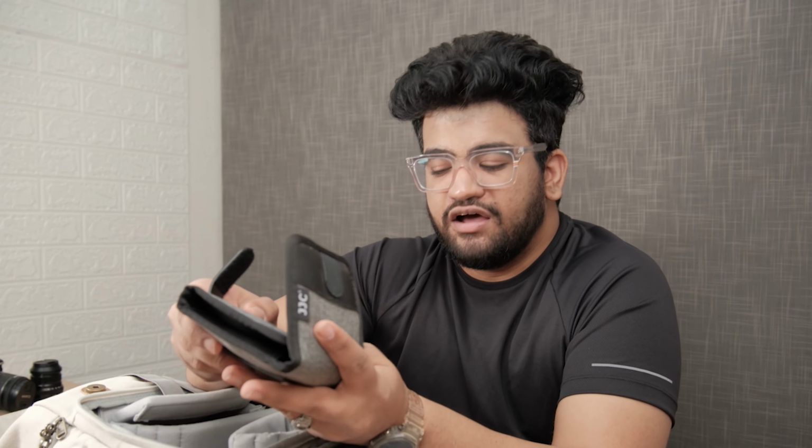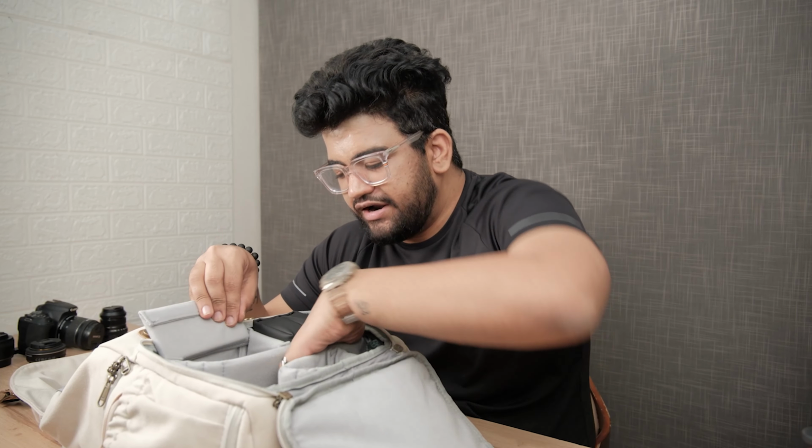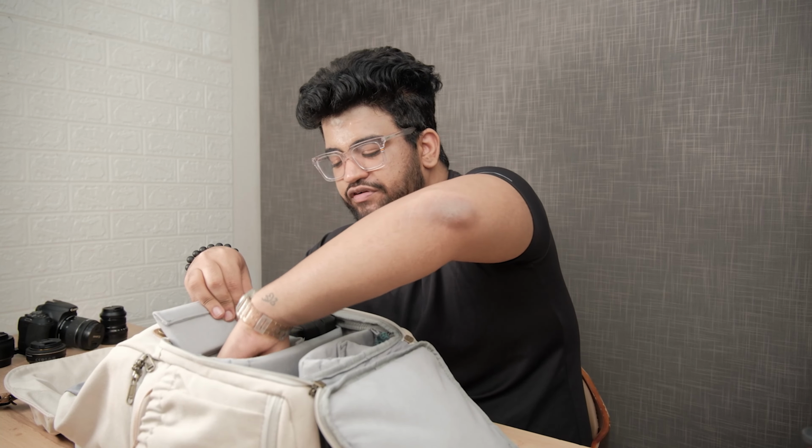And in the mid pocket I just have some step up rings, so I can use these filters on different lenses. All these filters are 77mm, but my lenses are either 72mm or 67mm, so that's where these step up rings come into the picture. And this bag, which I just got from Amazon, is really handy to keep these filters in the backpack.